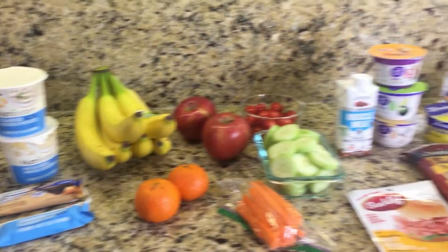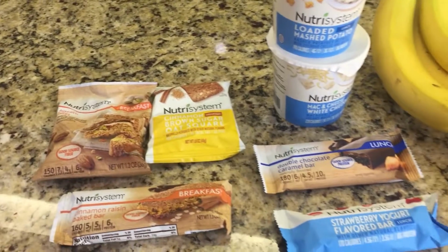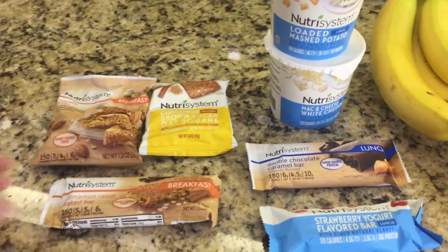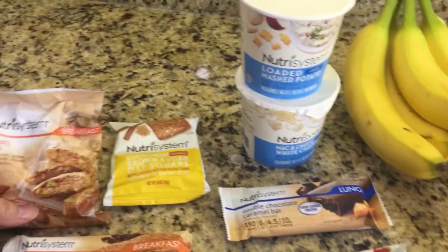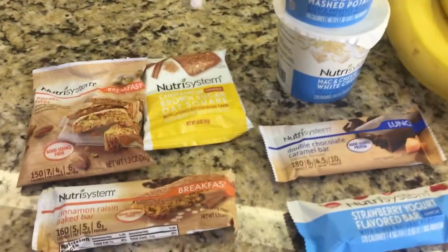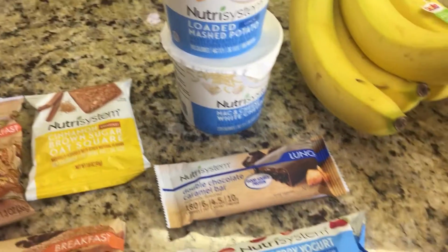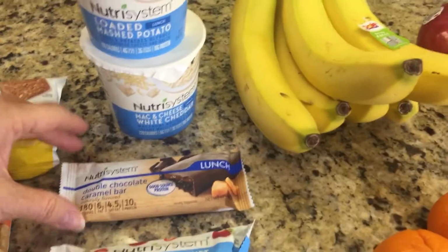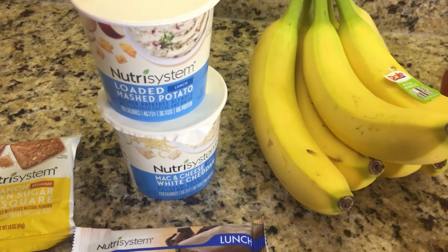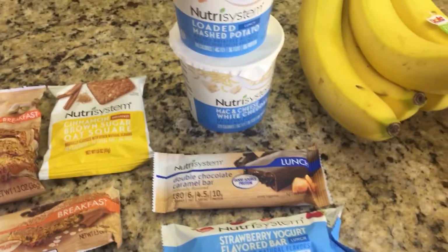So I'll quickly go over some of my grab and go items that I like to have handy. I'll just touch on the Nutrisystem food because of course you can look on Nutrisystem and figure out what is a grab and go. Like for breakfast, any of the bars. I love these biscotti bites. I take those to work and I eat them all the way in my car and really like them. And then this cinnamon brown sugar oat square, those are good. Lunch, of course, there's the strawberry bar, double chocolate caramel bar, there's some other bars. And if you have access to a microwave, the loaded potatoes and the mac and cheese. And of course there are other Nutrisystem foods that are grab and goes.